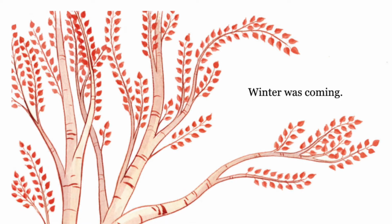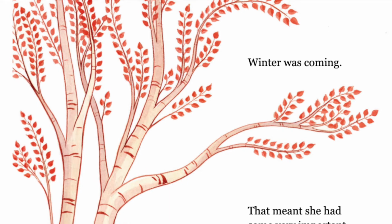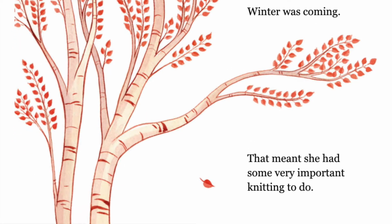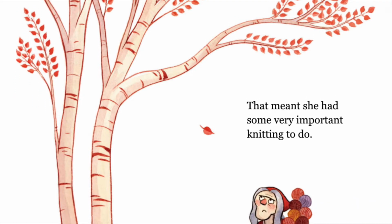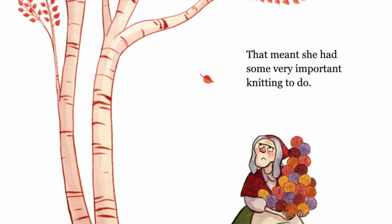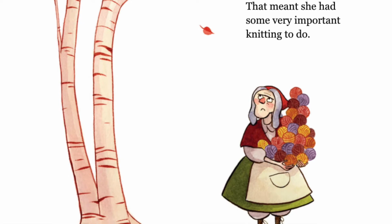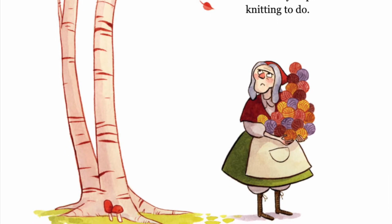Winter was coming. Can you tell? Because the leaves are falling off the trees and the leaves are nice and red like we see in the late fall time. That meant that she had some very important knitting to do, right? She has to knit hats and scarves. What else could she knit to keep us warm in the winter? Ooh, maybe some gloves or mittens. That's a good idea.